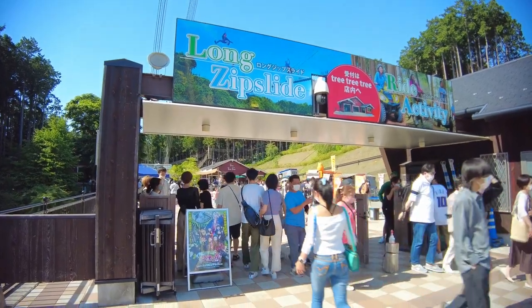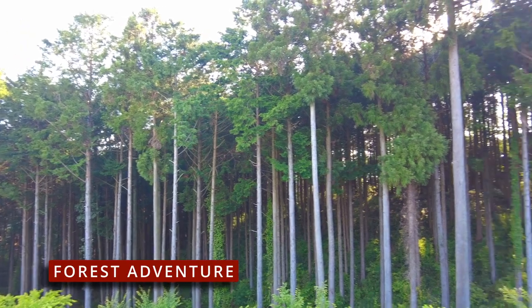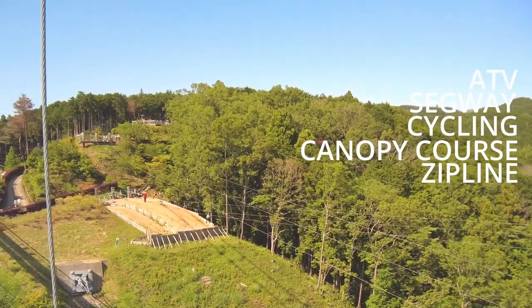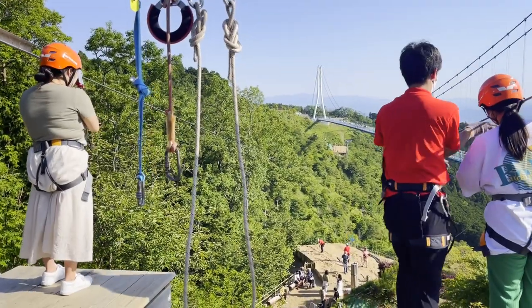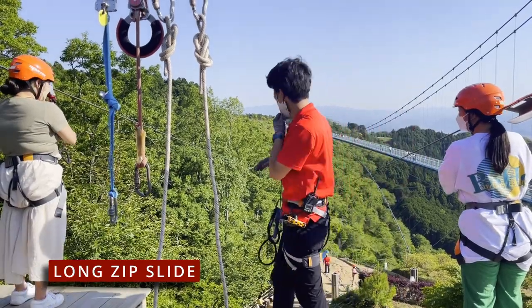The other side of the bridge is the forest adventure where you can enjoy different outdoor activities. This includes zip line, canopy cars, guided cycling, segway, and ATV courses. I think the most extreme is the long zip slide, so of course I have to try it.